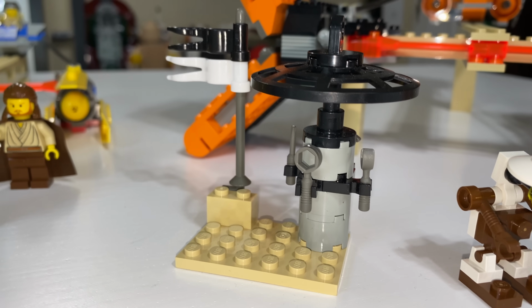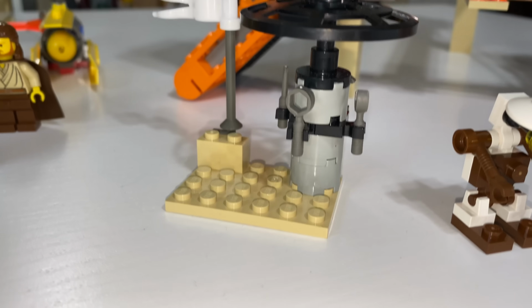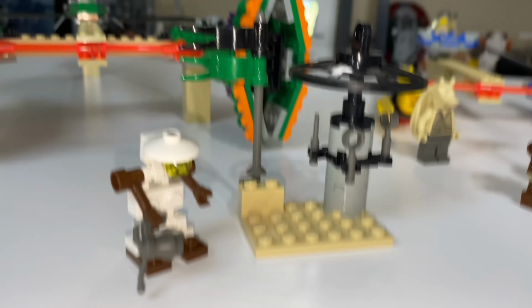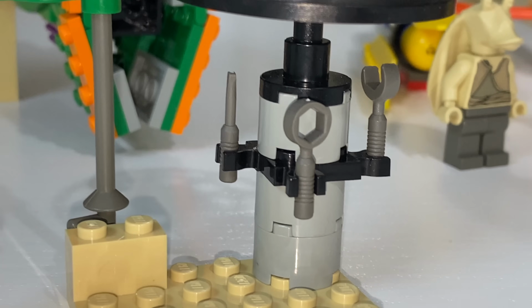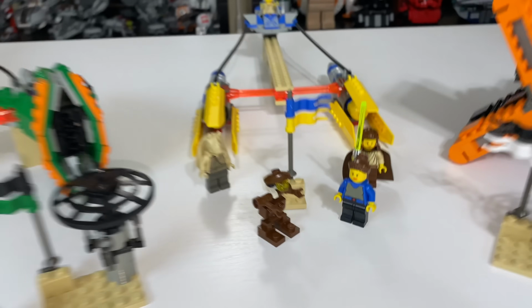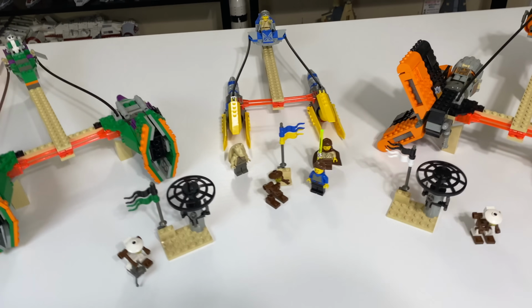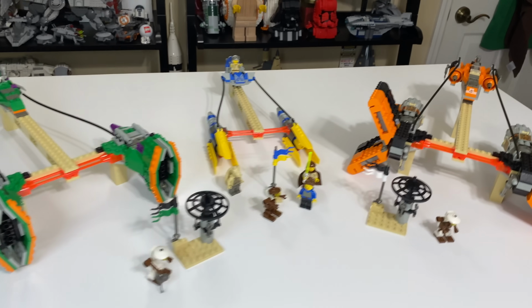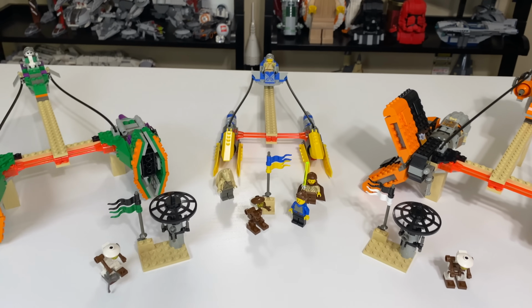And with the two larger pit stop areas, with the umbrella on top, there are actually tools around it for the pit droid to use, which is really neat. So you can see there are some tools there on little clips for your pit droids. Anakin's pod racer one does not have it, but I kind of like that they're not all exactly the same, which is nice, although it would have been nice to get more tools, I guess, but there are plenty of tools in the set.